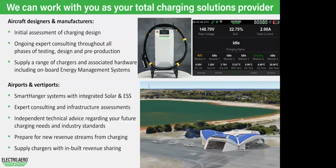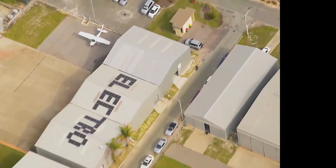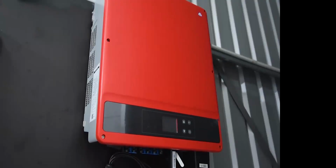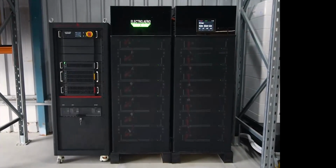So what can we do for you? Well, if you're an aircraft designer or manufacturer, we can support you with AS6968 compatible charging hardware, inlet management software, and the total charging solution. If you are trying to deliver more and more power at a limited grid connection airport, we can also add energy storage systems, solar, and supplement that. Airports and vertiports, if you're looking at developing your infrastructure to future-proof electric aircraft, we can help you with our smart hangar solutions that are scalable and future-proof for the growing demand of electric aircraft charging needs.